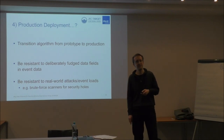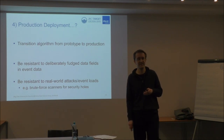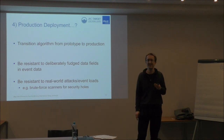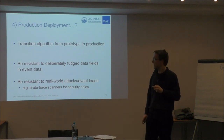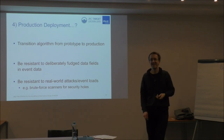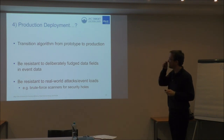You get a lot of events all of a sudden. If you run one of these available open source scanner tools for exploits, you receive a spike in events all of a sudden, and your system has to handle this spike of data traffic. So if your algorithm is not linear, like quadratic or exponential, it's bad. It's not ready for production. You don't have the time, you don't have the computational power.